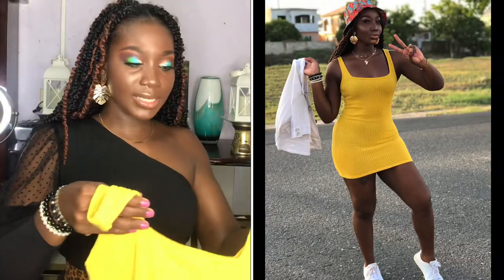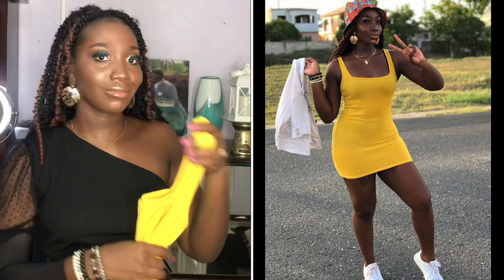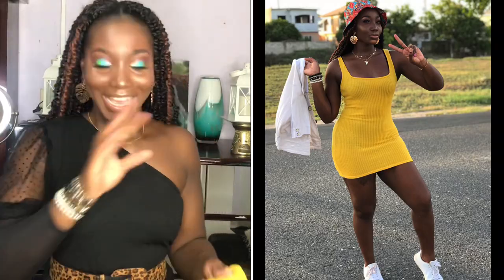It doesn't look too cheap, right? AKA in Jamaica, flinky. So it's good enough. All right, so as I said before, throw on some sneakers, throw on a jeans jacket, and you're going to the movie, you're going to catch something over somewhere, or just typical loungewear.